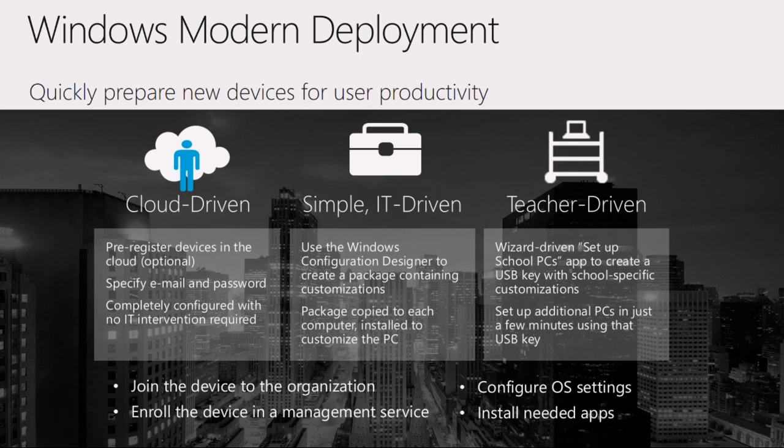The middle one is what most people think of. We created a new tool called the Windows Imaging and Configuration Designer, Windows ICD, that creates a provisioning package that can then be copied out to the machine and installed onto the PC to apply a configuration to it. That's great, but it's IT driven. It requires IT to create the provisioning package, IT to deploy the provisioning package, IT to install the provisioning package. It's not something done generally by the end user. The cloud-driven scenario, though, is really designed for the end user to do directly themselves.